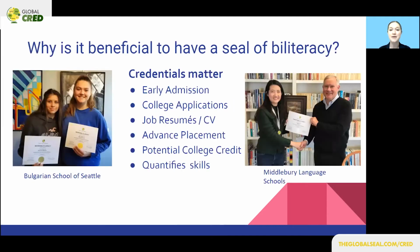The benefits of having a seal of biliteracy include that credentials really matter, right? Nowadays, we're trying to figure out how to get early admission to colleges, increase our competitiveness in college applications. We can also put it on our job resumes and CVs to stand apart from other applicants for a specific job that we're applying for. And we can also use this for advanced placement at some points in some colleges and universities, in addition to potentially receiving college credit.